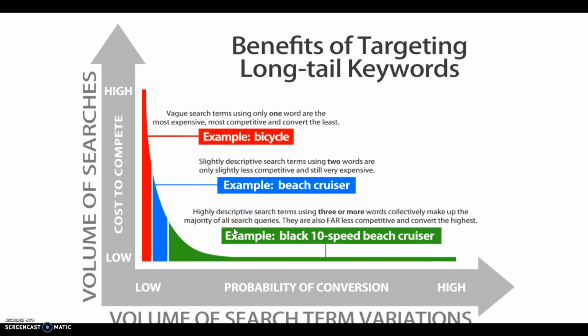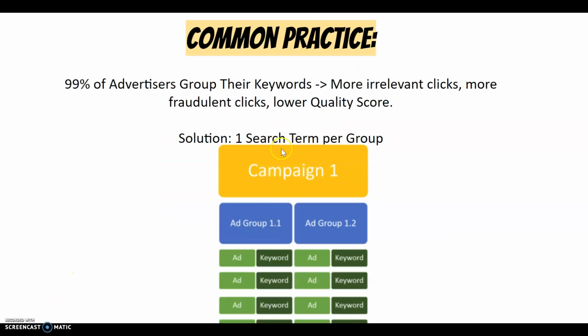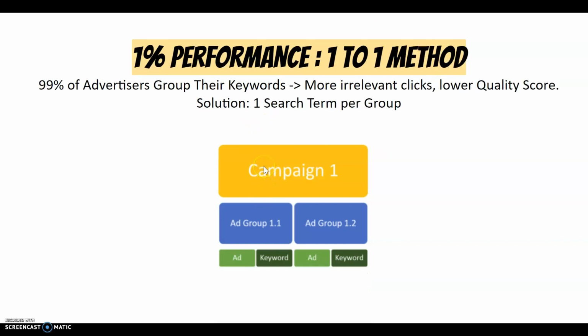So that means those turn into leads. I mean, this is a common practice though, where they have one ad targeting a lot of keywords. So what we do is have one ad for each keyword, and we do that by using a software that we spent over $20,000 developing, and that's going to be made available for your campaign.